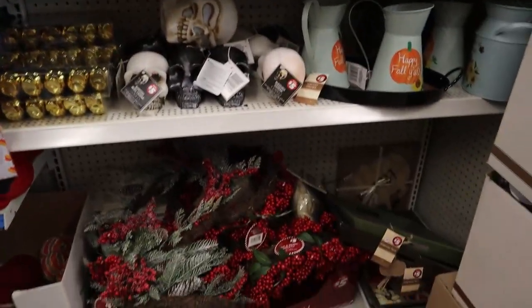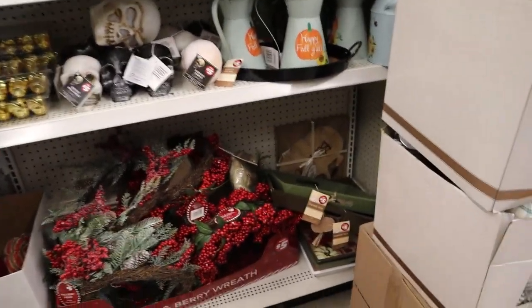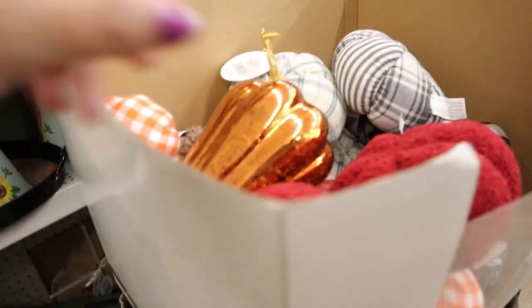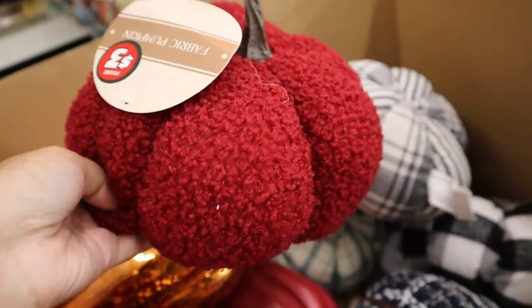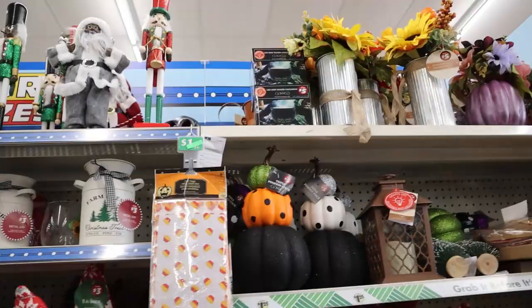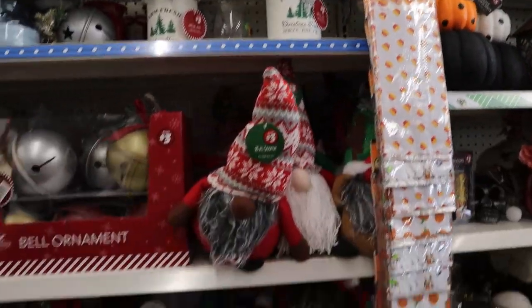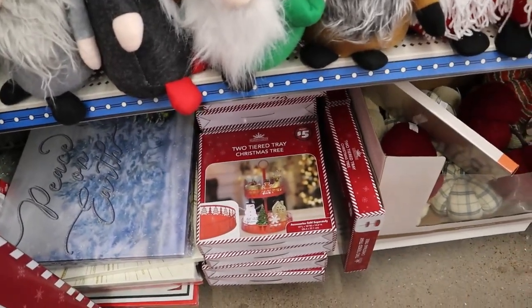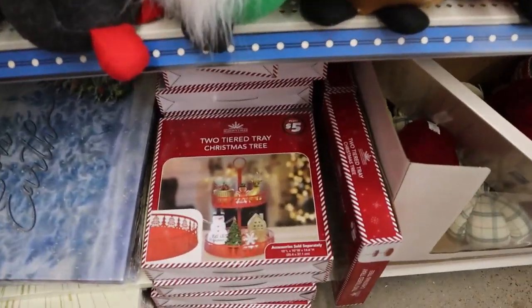Baking cups, Christmas stuff, these little trays. Y'all know these can be pricey. Oh, I didn't even see these. This is so cute, I love it. Squishy. Little cauldron. I believe we saw that before. Oh, two tier tray, however you want to say it. Christmas tree. Okay.